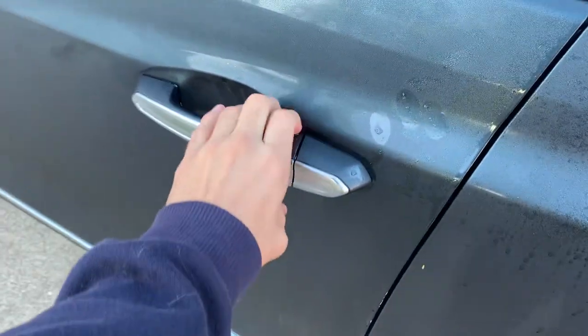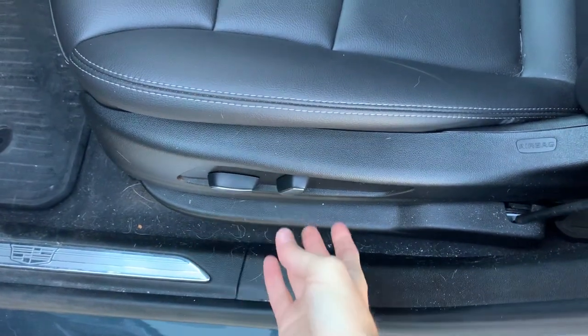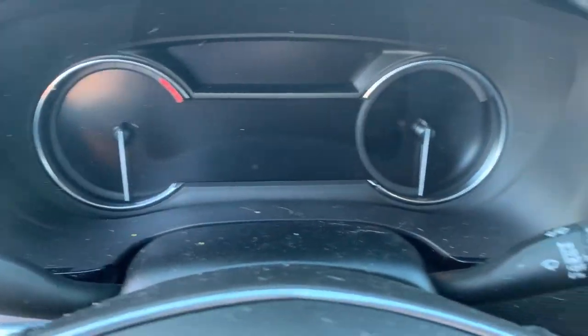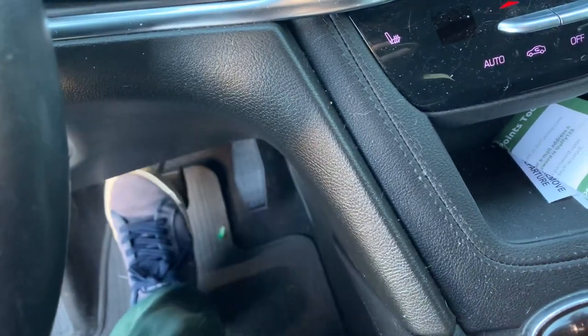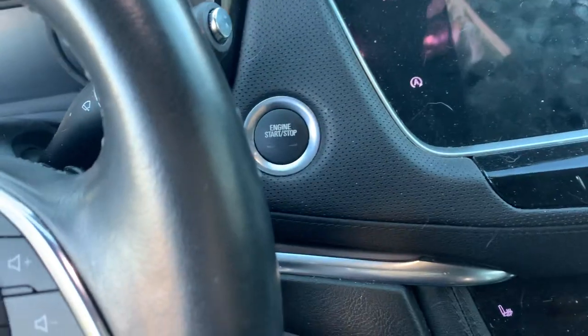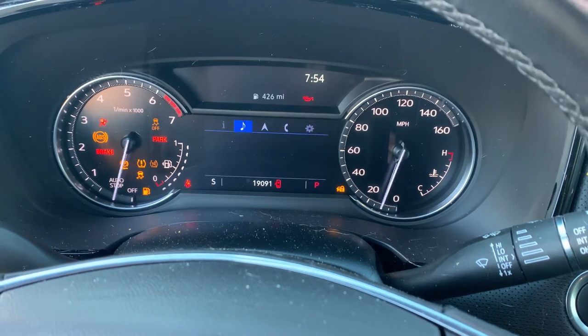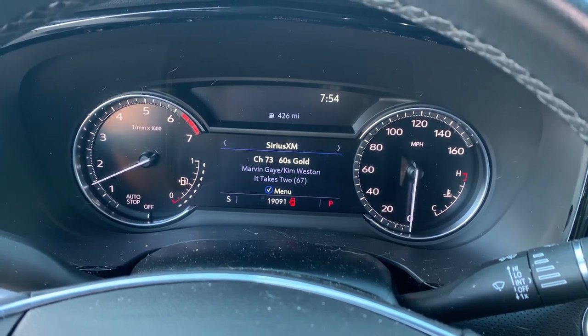It's a dark gray exterior with black leather interior. Power driver seat with power climb. The vehicle comes with a push-button ignition. All you have to do is put your foot on the brake and hit the button to start the engine. Nice.